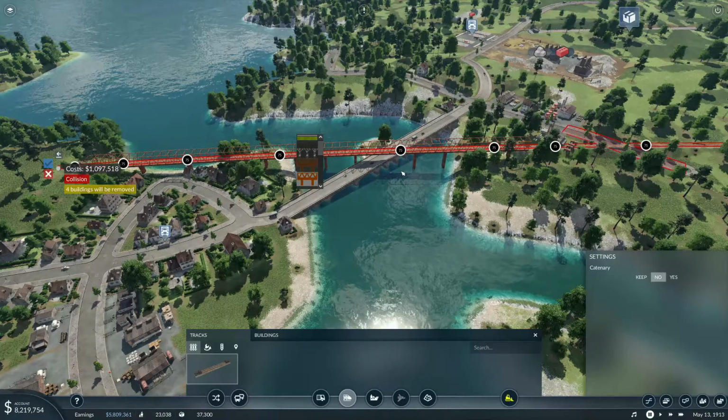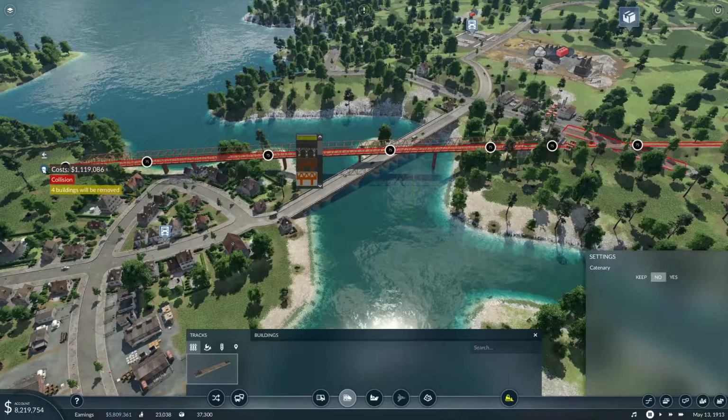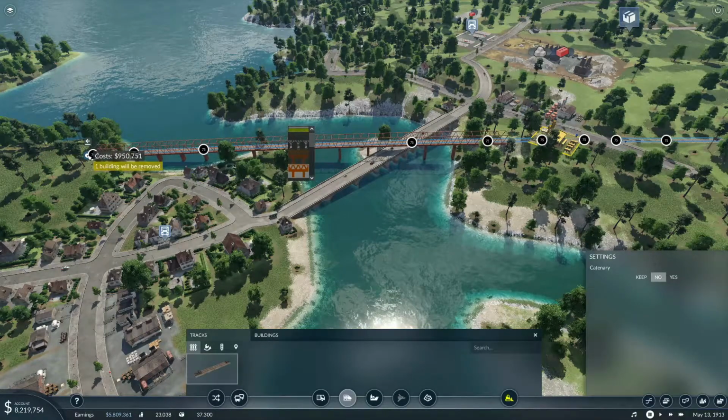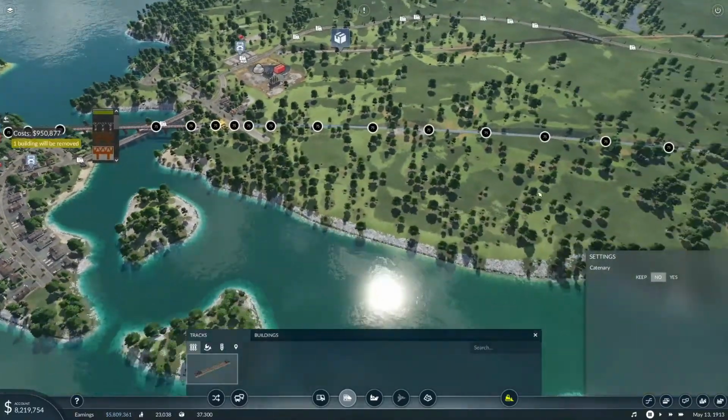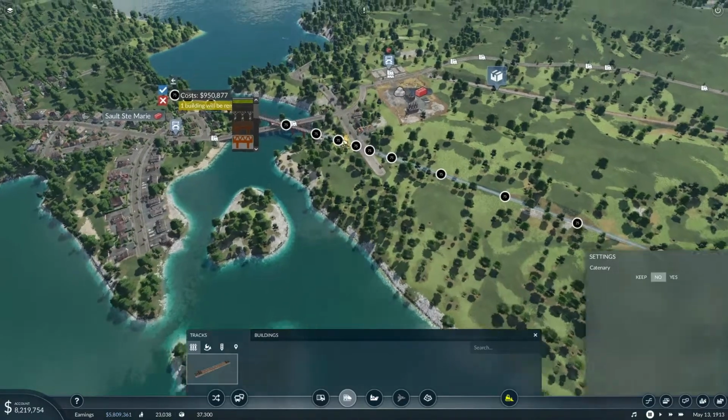Can we raise it up? Collision. I guess it's collision here. Oh, there we go. So that'll work. How much is that? Oh, it's less than 1 million? I thought this was going to cost us way more than 1 million.